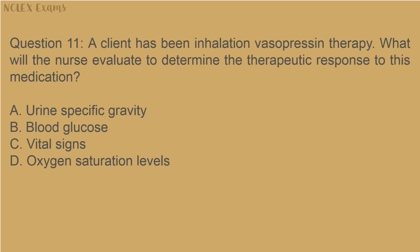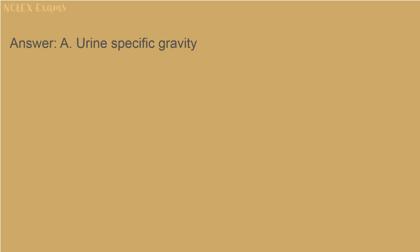Question 11. A client has been on inhalation vasopressin therapy. What will the nurse evaluate to determine the therapeutic response to this medication? A. Urine-specific gravity. B. Blood glucose. C. Vital signs. D. Oxygen saturation levels. Answer: A. Urine-specific gravity.